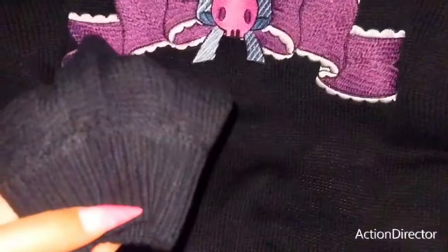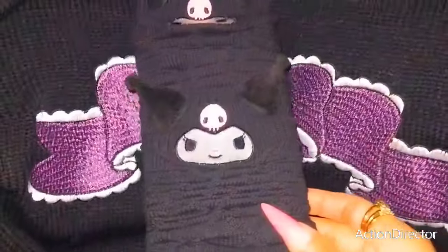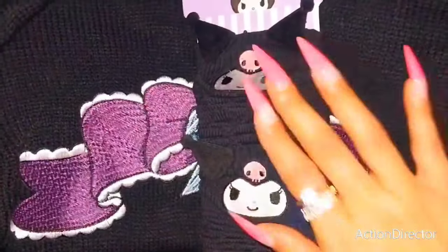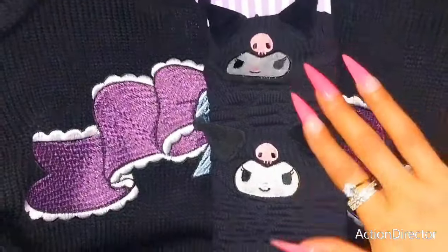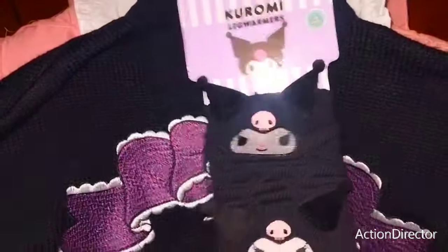Then my daughter also picked out these cute little Kuromi leg warmers. You did see these in my come along, and they had Melody and Hello Kitty in pink. Those were so cute. But my baby girl loves leg warmers. If you also caught my Spirit Halloween, I also said that she loves leg warmers and is always wearing them. So she got these. She's going to look so cute.